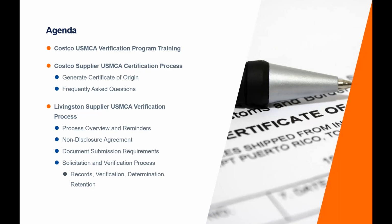Costco is going to help you walk through how to generate the certificate of origin, some frequently asked questions, and help you through that process. And then we're going to go into details about our process. We'll talk about your confidentiality with a non-disclosure agreement. We'll talk about submitting the documents and what our solicitation and verification process is.